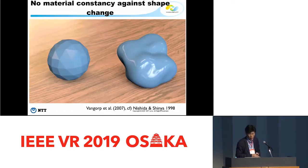Here is an example. These two images are rendered with the same surface reflectance parameters, but the shape is different. And then you don't see them as the same material, right? This means that we don't have material constancy against shape change.